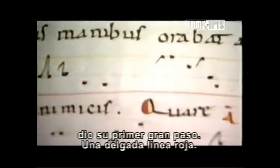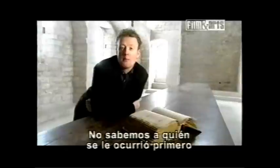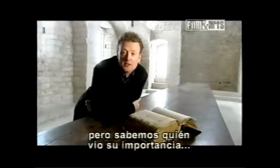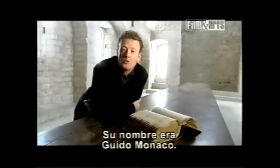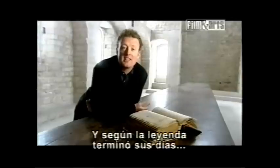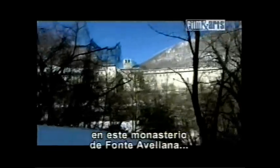A thin red line. We don't know who thought of it first, but we do know who saw its significance and potential and put it on the musical map. His name was Guido Monaco, and legend has it he may have ended his days in this monastery of Fonte Avellana in northern Italy.